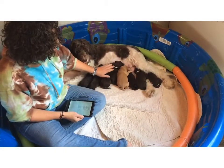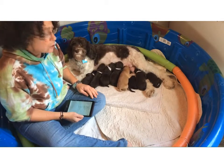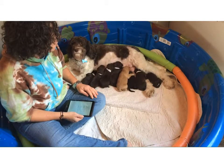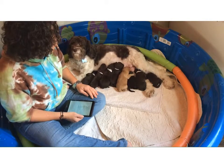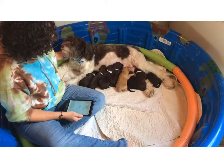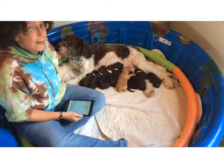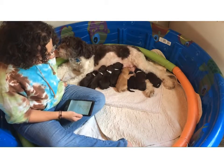But it's very important. You'll see that they're nursing, and it's very important that they do get to nurse, because there are very important things in, especially the early milk, the colostrum antibodies that they will get from their mom that will help prevent them from getting any infections in their early life.